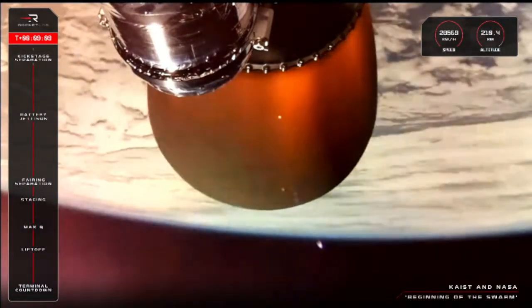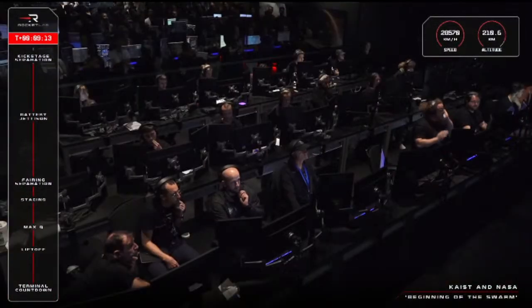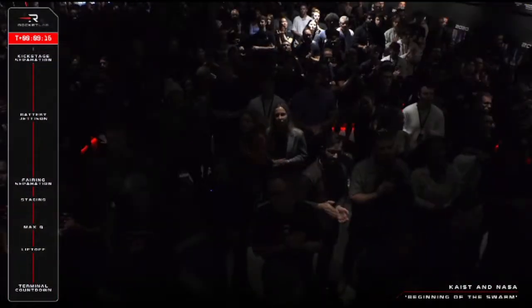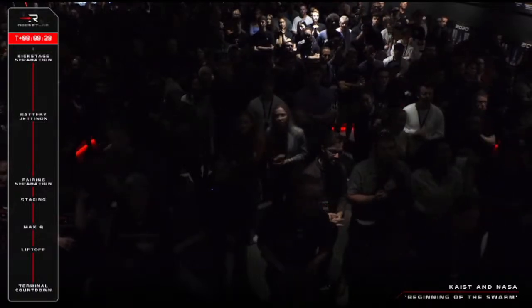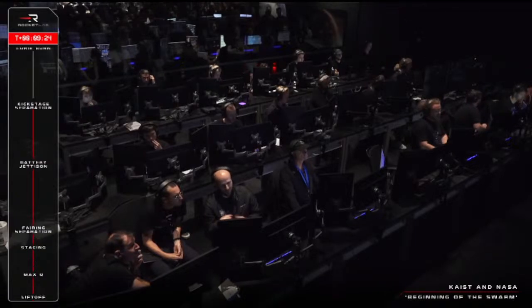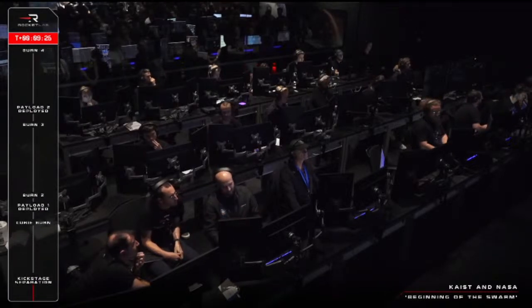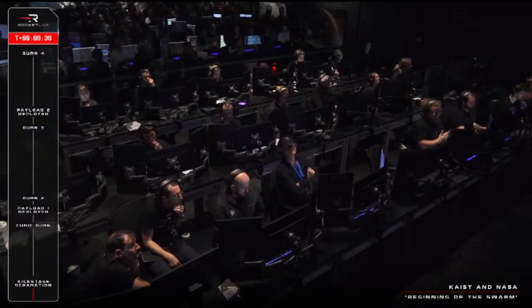SECO confirmed. Stage 3 separation confirmed. A great call from Mission Control. The second stage engine has turned cold and the kick stage has separated, ready to begin the payload deployment process.